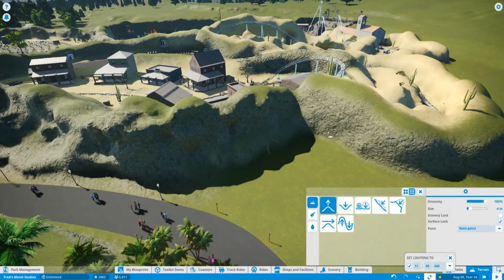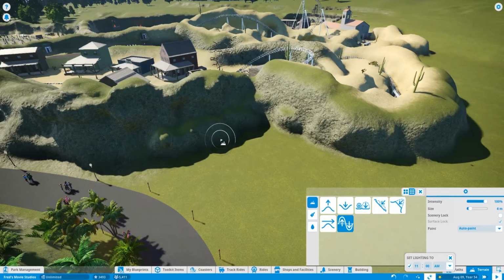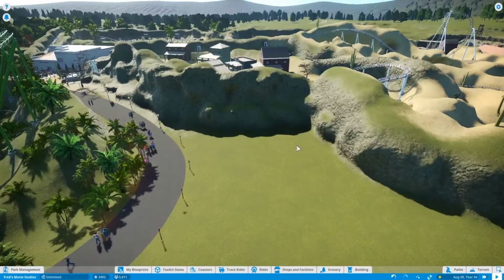Which, by the way, speaking of Planet Zoo, when I did play, the animals actually can run off the path. It's kind of a little bit scary, so we'll see how many issues we have with that.